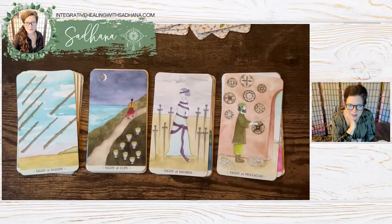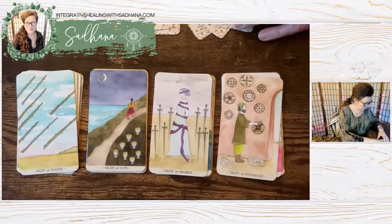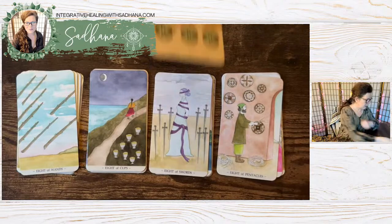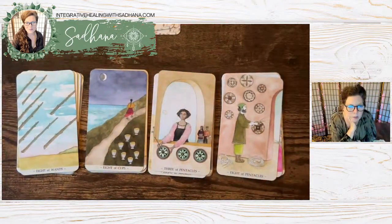Looking to the past. So this card, like the Justice card, is looking left. These are two cards that are worthy of a side-by-side look.